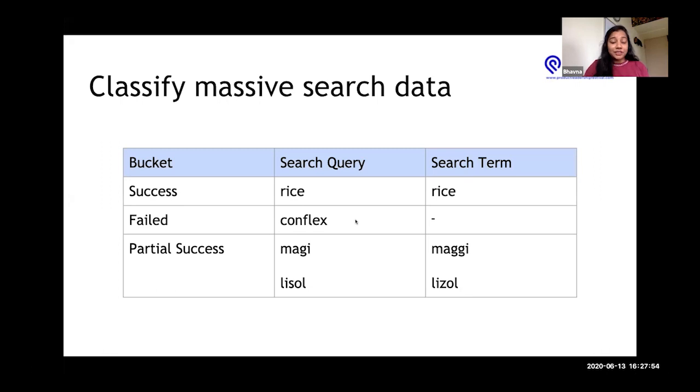And now, one thing is it will also try to correct the spelling, but unfortunately, for this spelling of conflicts, even your search system could not correct it, right? So in that case, we showed 0 results to the customer. So where we will say no results found for conflicts. So that is when the bucket will be for failed search, where we showed no results for the customer.